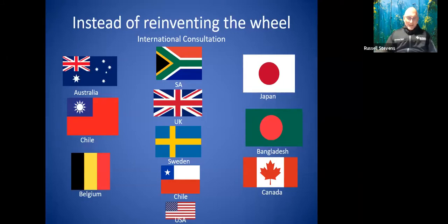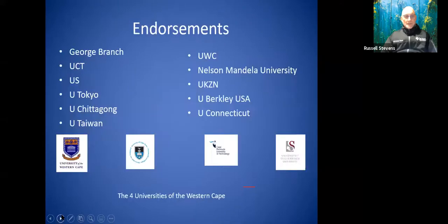I realize I've got a different flag here, and I don't know. I've got Chile written twice, and I wonder which flag I'm referring to here. Suffice it to say, lots of people were consulted from a range of communities.